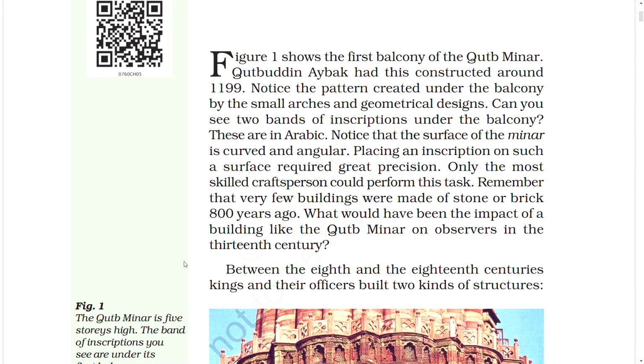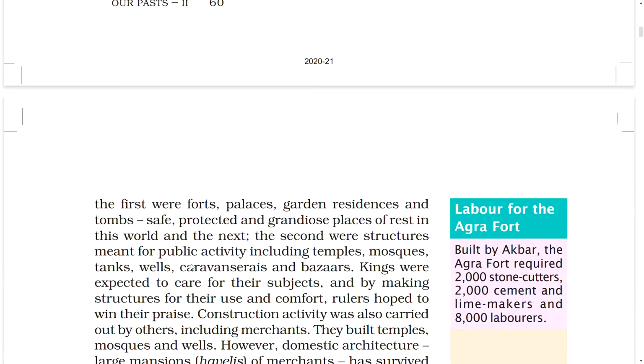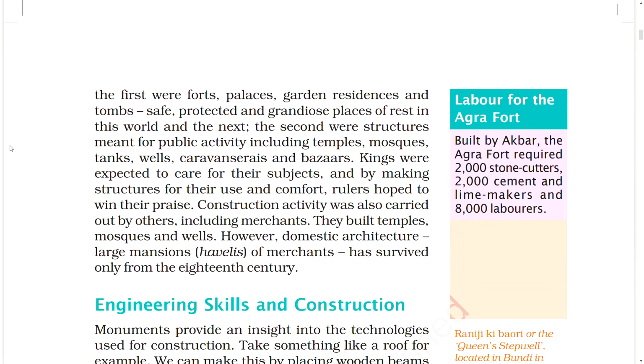Between the 8th and the 18th centuries, kings and their officers built two kinds of structures. The first were forts, palaces, gardens, residences, and tombs, self-protected and grandiose places of rest in this world, and the second were structures meant for public activity including temples, mosques, tanks, wells, caravanserais, and bazaars.